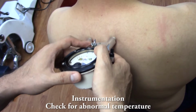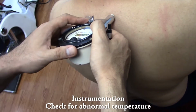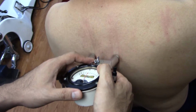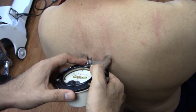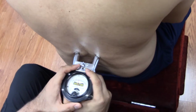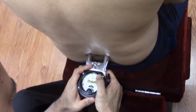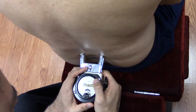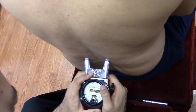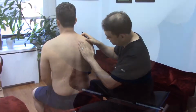So we're going to start off with this instrumentation over here, and the purpose is, are there any abnormalities in temperature? And that's what we're looking for right here. There's a small one at this level. So we're going to tilt the scope because this one's chronic. And we found one right there.